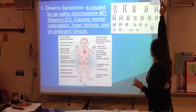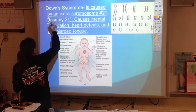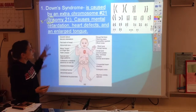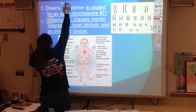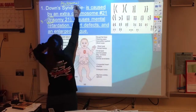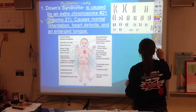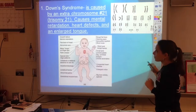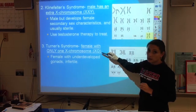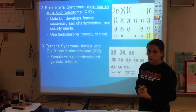So we do need to know Down syndrome is an extra 21, and that's why we sometimes call it tri, because there are three instead of the normal two. This is what's called an autosomal, if you'll add this word in here. Autosomal chromosome disorders mean they're your body chromosomes, numbers 1 through 22. The next two are sex chromosome disorders, and these are going to be with the X's and the Y's. So these are sex chromosome disorders. Down syndrome is an autosome chromosome disorder.